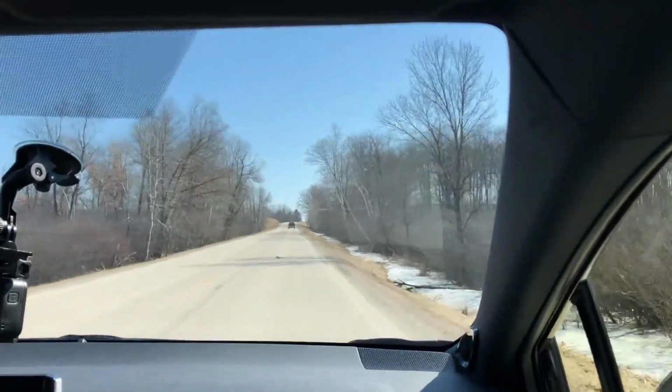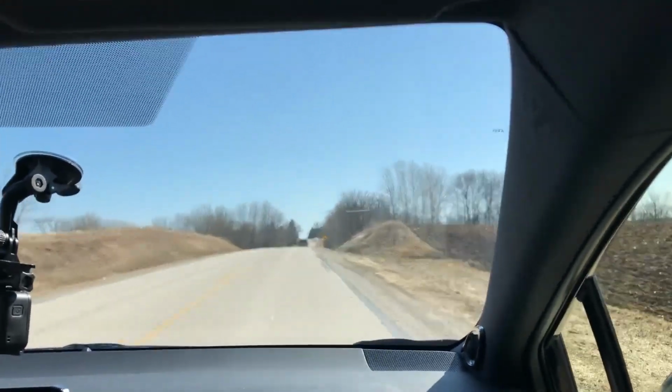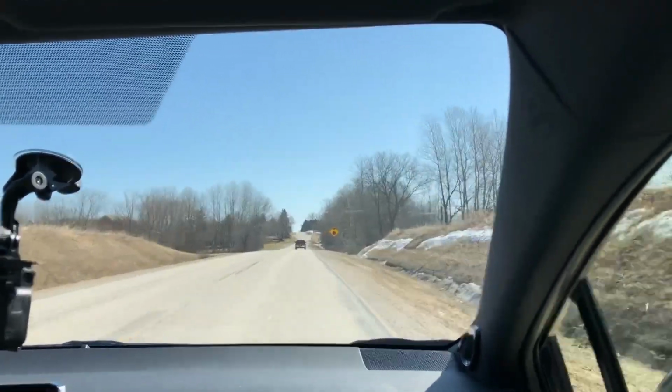Oh, squirrel! Squirrel! Run away! All right, let's try the adaptive cruise control since there's a vehicle in front of me. Let's see how it works. So I have this cruise set at 59, and there's a stop sign coming, and let me show you the little trick that happens here.